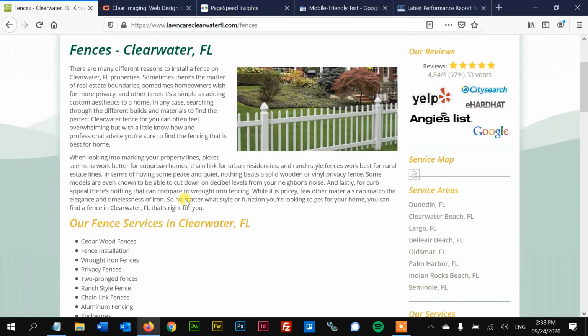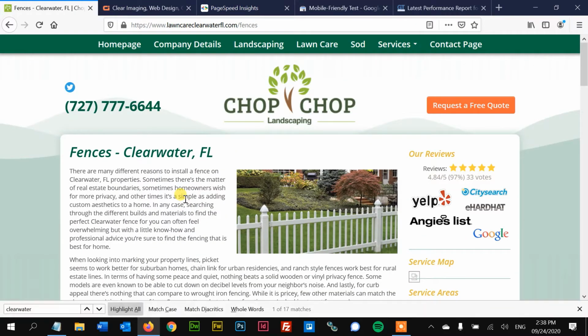Now, a word of caution with this website. Let's do Control F and type in Clearwater.